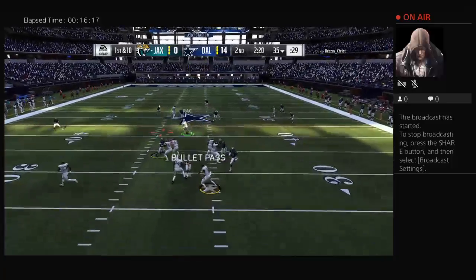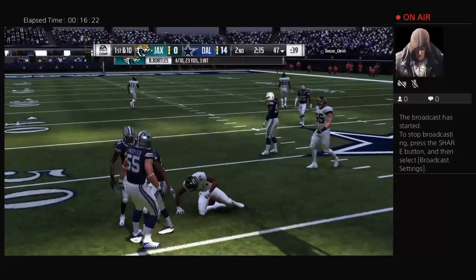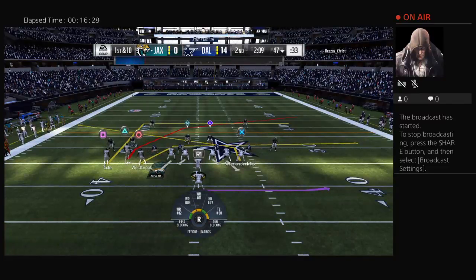So after the INT, it's Bortles. Middle complete. That's Cole. And able to get this one across the 45 before he's brought down. The Jags picking up the 1st down there, a gain of 12.